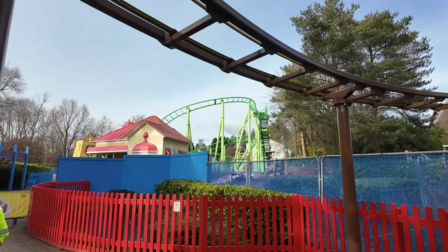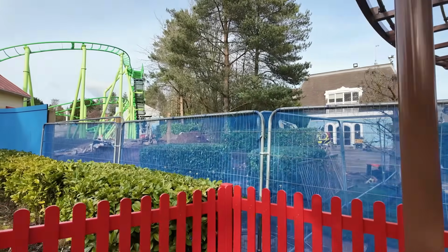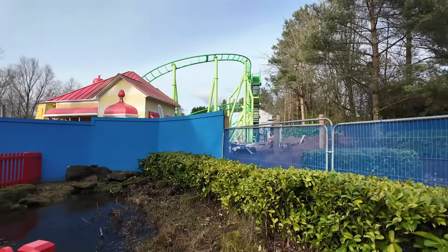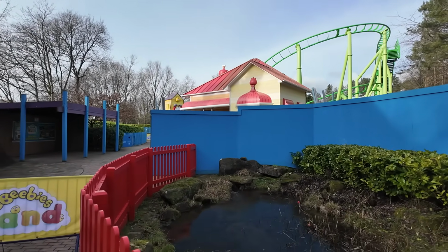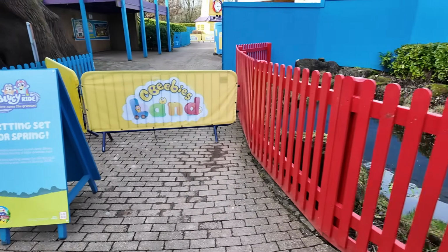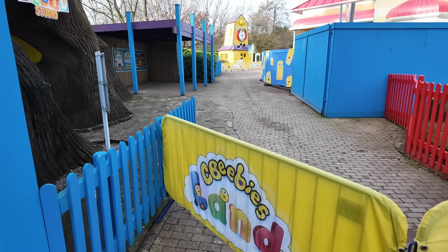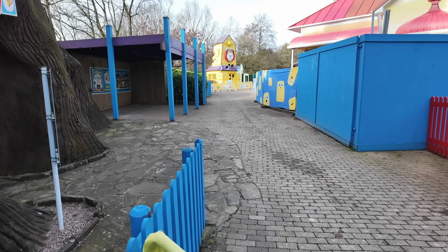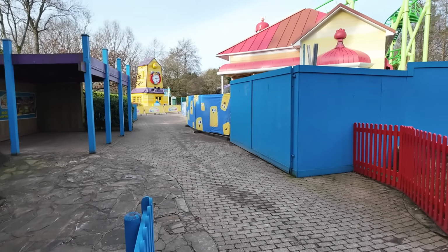Yeah, let's have a little look around here where the queue line everything's going to be. Oh, we can see some steps going in there. Check out that in just a moment. Yeah, this is about as close as we can get down here on this side. So yeah, they have kept the pond down there too, which is good. Get set for spring. Yeah, I reckon this path will be back open soon. It might even be at some point this week. I mean, I can't really see much happening there, and maybe just because of this access gate.